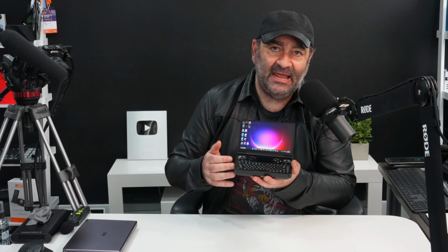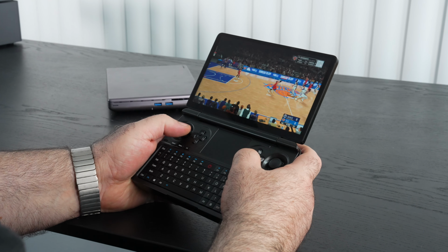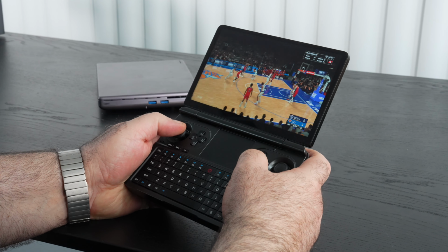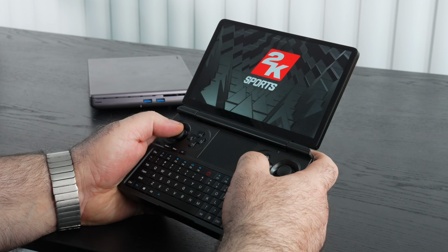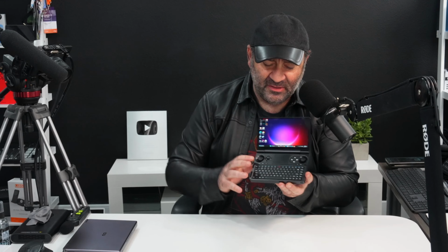Yes, this is running the AMD Ryzen 7 8840U. It's got the 780M graphics, so you can play all your favorite games on the go, just like you can with an ROG Ally, or whether you get the Legion Go or the Steam Deck. This is going to be the same type of thing. You've got your L1, L2, R1, R2 buttons. You've got some programmable buttons. Again, the whole joysticks and all that.